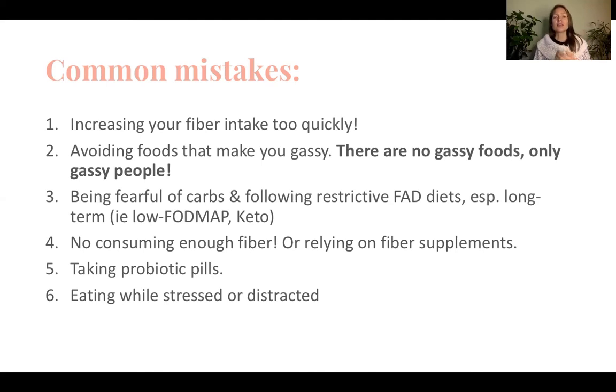And generally, if you do want to try out tracking for a short period, I say even just one day, I use an app called Chronometer with a C. It's free. And you can just put in everything you ate for a day, just to see how much fiber you consumed. And you can have that as a starting point, and then slowly add in little by little.